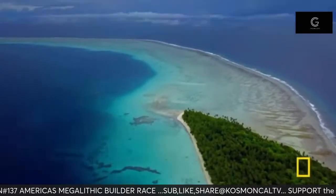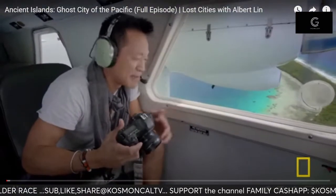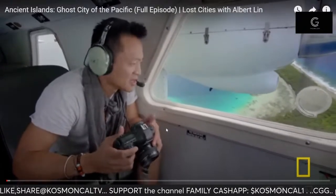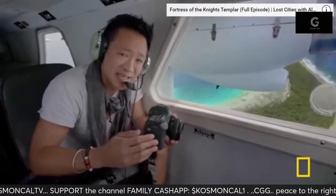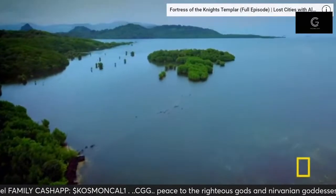I'm in the center of this massive body of water, the Pacific Ocean. Something incredible happened here about 800 years ago. In a seemingly unbelievable coincidence, two archaeological wonders just appeared in the Pacific.